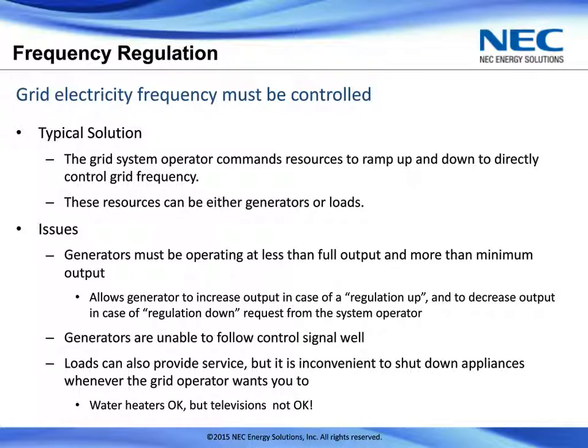Issues with this typical solution are that generators specifically must be operating at less than full output and more than minimum output to provide this resource. In other words, if a generator is to ramp up and down to match frequency, it needs to be operating at lower than its full optimal or most efficient set point. So if a generator has to increase output in case of a regulation up signal or decrease output in case of a regulation down signal, that generator must be operating at less than its full output.